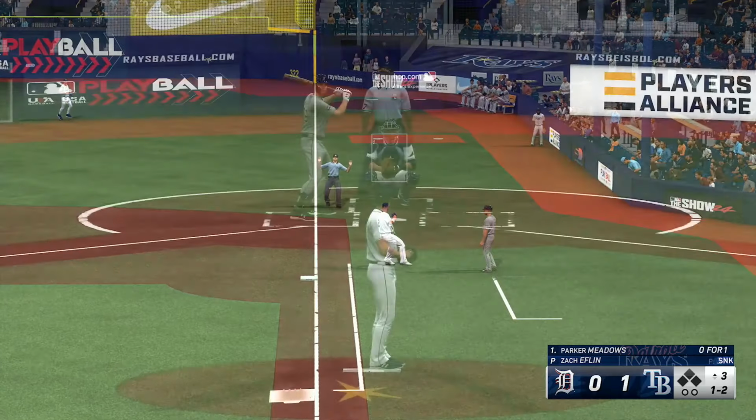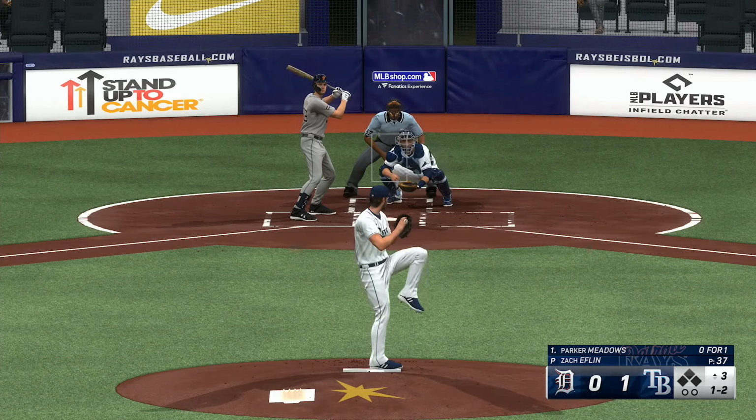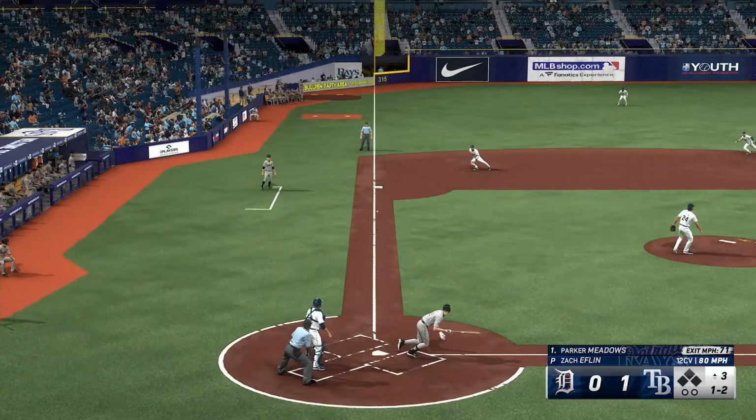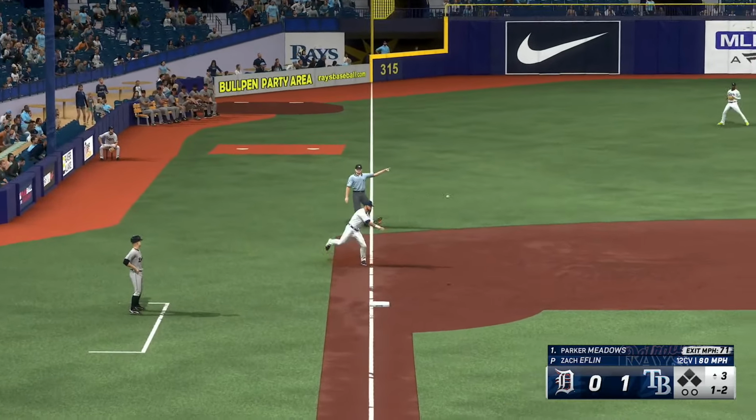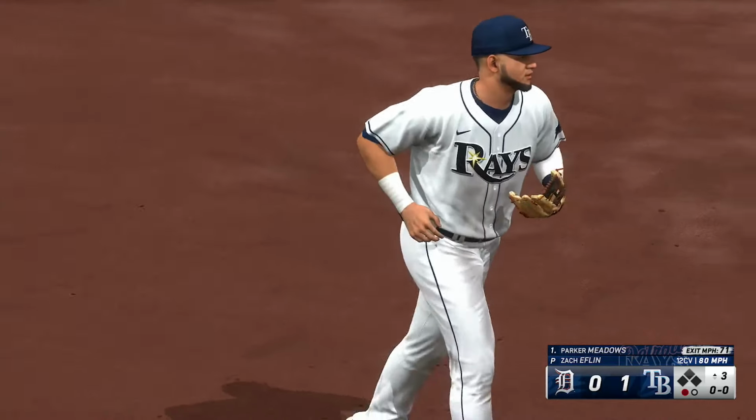Chopper right side, and he picks it up in foul territory. On the ground to third. Oh, great stop. Gathers and throws, and he gets him. Nicely done.